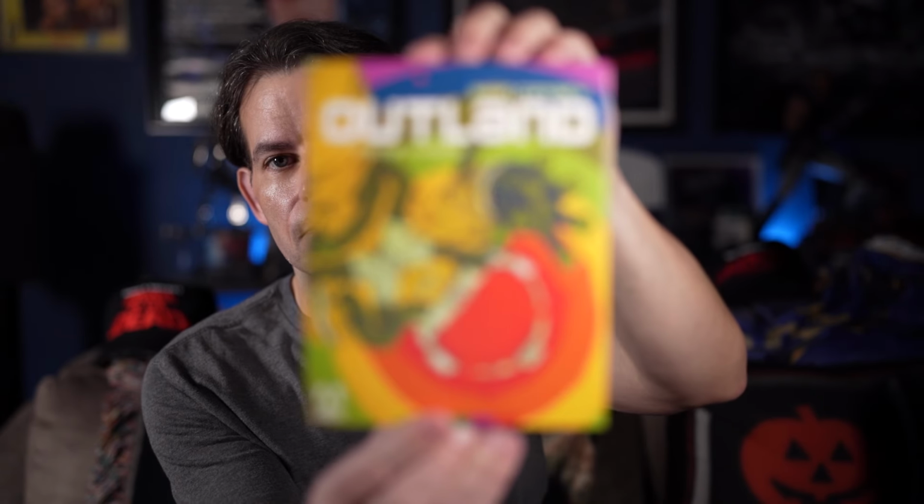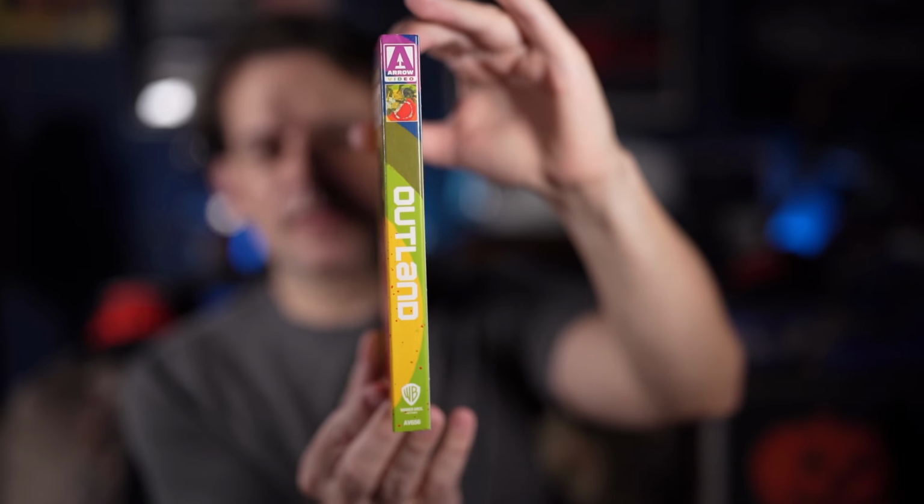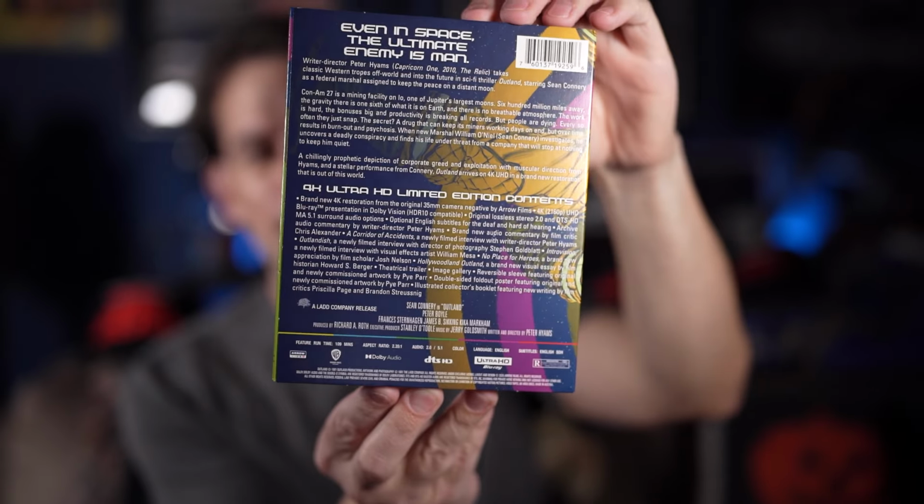And then next up from Arrow, and this one just came in yesterday or 2 days ago from this recording, and that is the new 4K of Outland with Sean Connery, directed by Peter Hyams. This is the outer slipcover right there, that new artwork, side with the title, and back with the details. Now this one I only took the cellophane off. I haven't even opened it up.